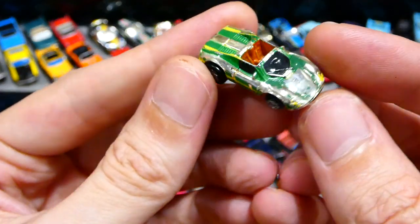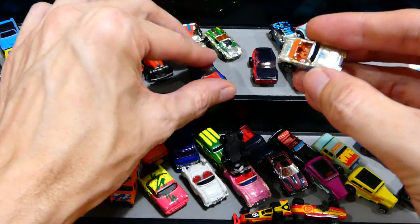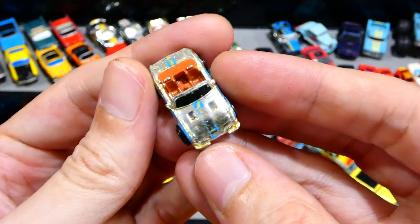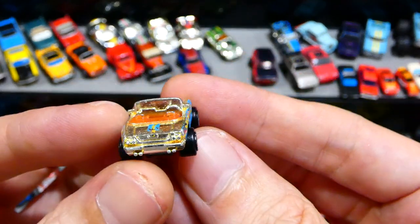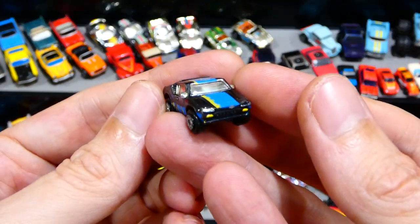Very cool. I'm knocking them all over. I made this display so nice and neat before I started this. I even actually planned it. Thought it was going to be cool. And then I realized just how many of these things there were. There's more than I thought.